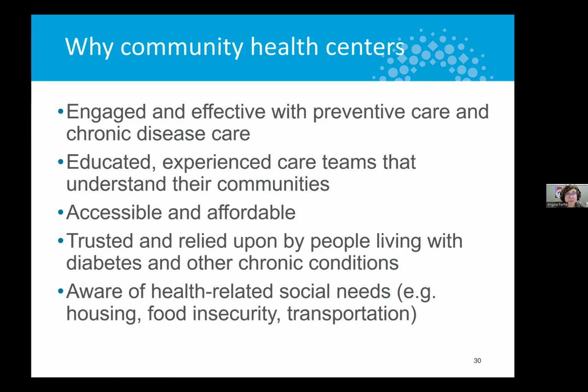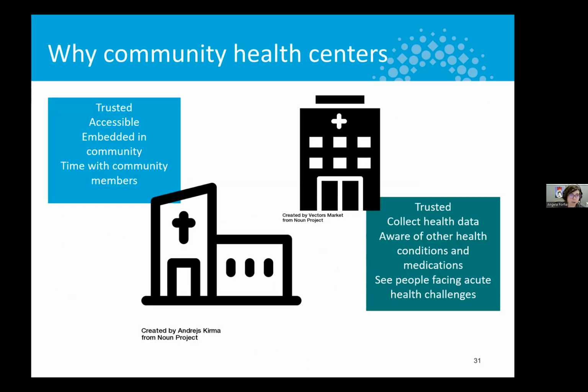You're accessible and affordable. You can engage people in your community, including those that are uninsured, that can't access other care. You're trusted and relied upon by people living with diabetes and other chronic conditions, and you're aware of these social determinants of health needs. You don't have blinders on when it comes to the needs that people have in your community. You know about food insecurity. You know about lack of insurance, of people having a hard time affording medication. You know about housing issues, transportation. So it's something that's kind of built into the work that you do.